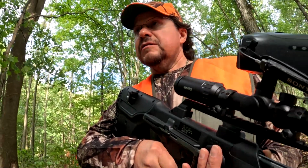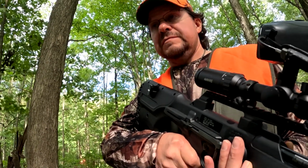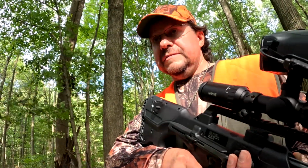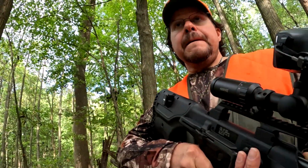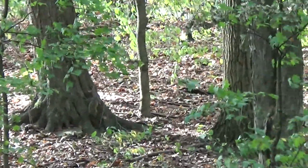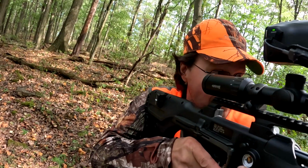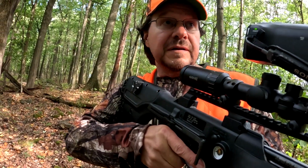Spotted one in the distance, trying to close the gap on it. Probably about 65, 70 yards away. Get a little bit closer so I can set up on it. They could see me. Big fox squirrel just went on the other side of a tree.